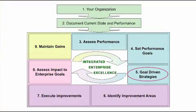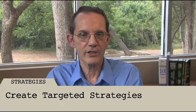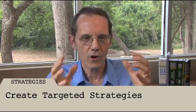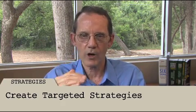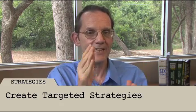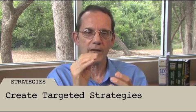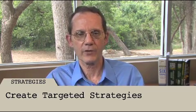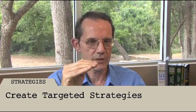In Step 5, the organization would create targeted 30,000-foot level goal-driven strategies that people can get their arms around. For example, if a business goal is to increase profit margin, the reduction of defective rates could be an objective that is aligned with this initiative. Hence, the owner of the operations defective rate metric might be assigned to reduce the magnitude of this measurement from 6% to 4% in 8 months.